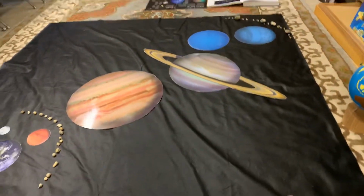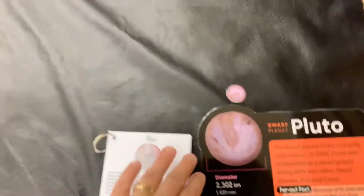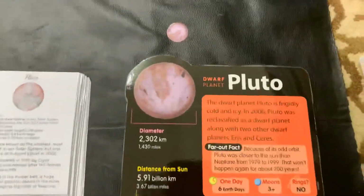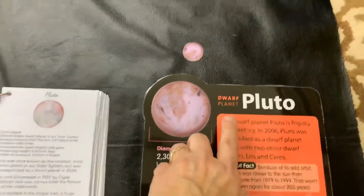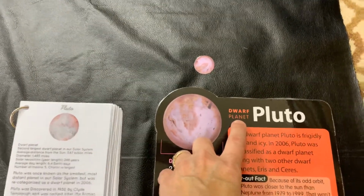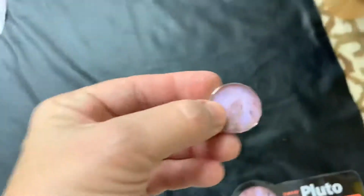Okay. And our last planet is, yes, you've got it. Even though it's been recategorized as a dwarf planet, it is still part of our solar system. So let's lay out Pluto. It's kind of pretty, isn't it?